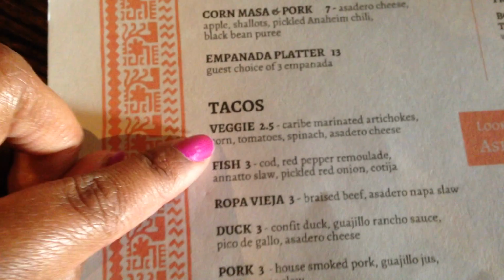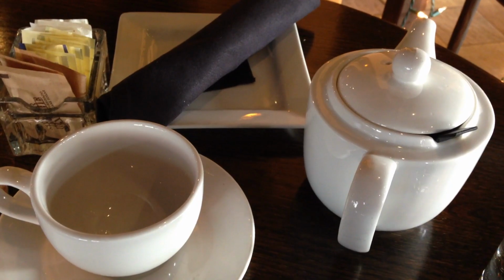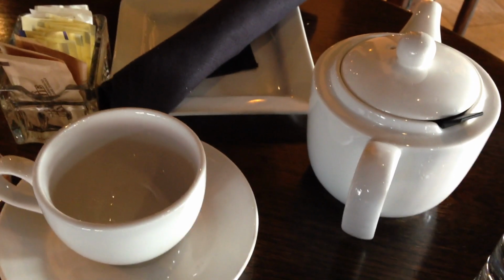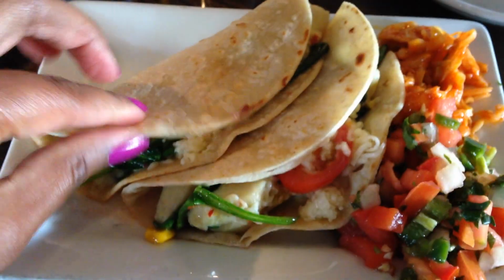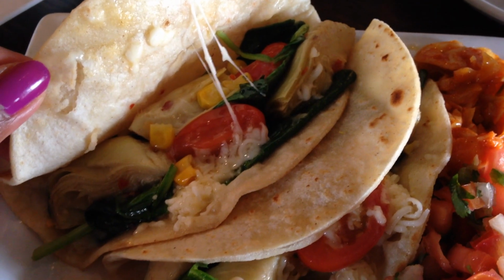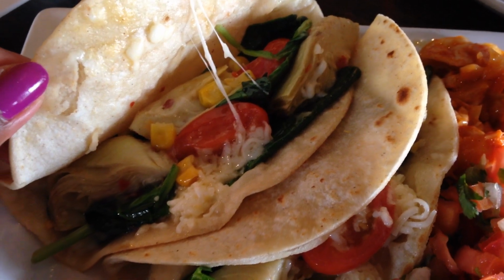The last time I was here, I got two of the veggie tacos. I think I'm going to do the same thing this time. I decided to get a green tea while I was here. I've been on my tea kick lately. So here's my lunch for today. A couple of veggie tacos, marinated artichoke, corn, tomatoes, spinach, and asadero cheese.